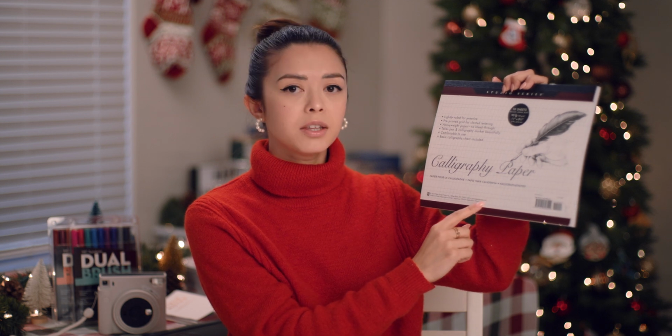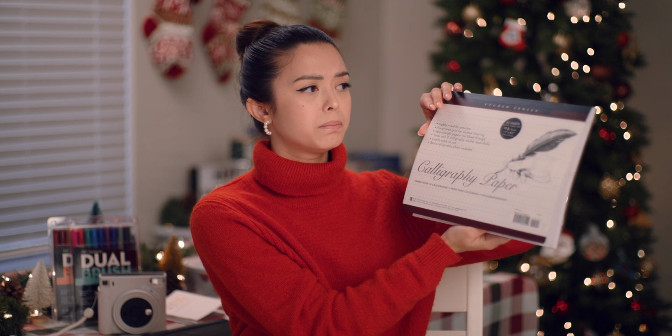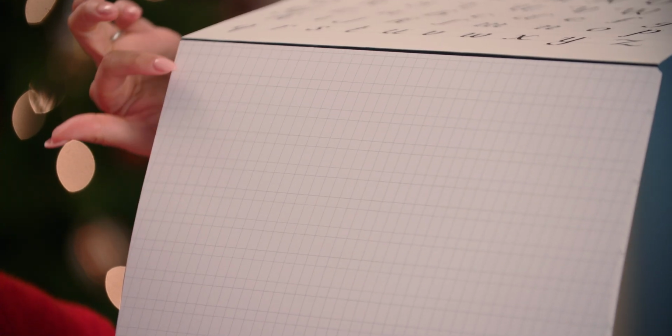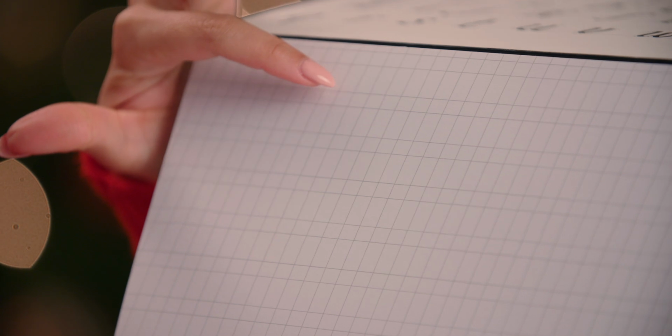I couldn't find anything online. I had to go to a bookstore to find this, but it is so pretty. Just for a practice workbook, it is so nice. And what makes this so special is the spacing and the fact that the lines are slanted, so it helps you gauge, just get used to writing at a certain angle.